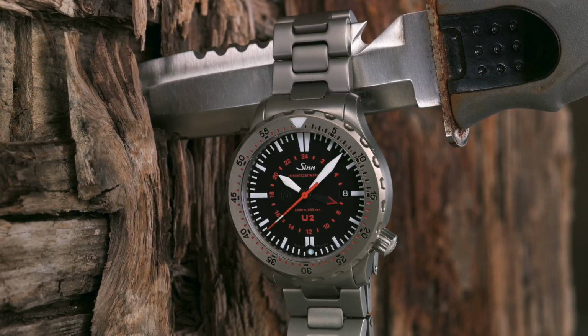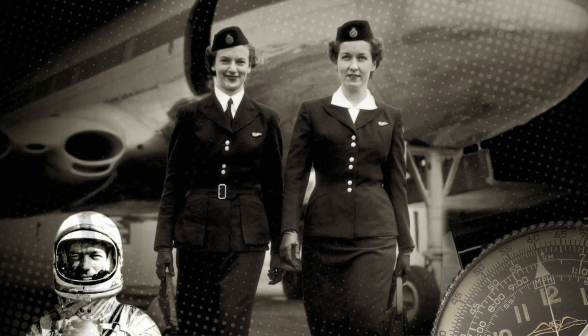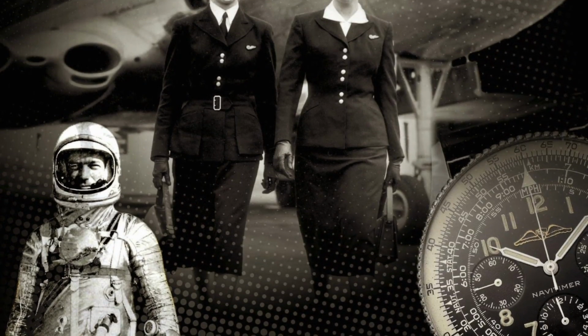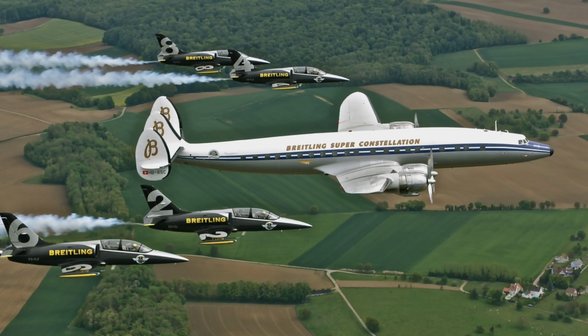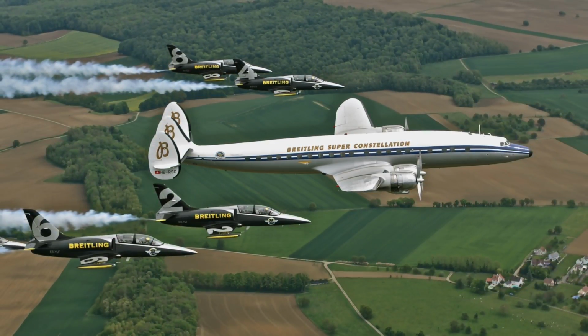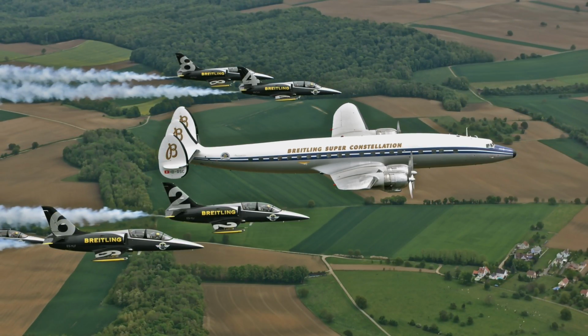Sinn still very much make probably the most tool-tastic instrument watches around. Breitling has its roots, just like Sinn, making tool or instrument watches, and the Navitimer being the perfect example. It's taken on a more luxury status watch kind of role recently. It's ironic that the Navitimer was born into the 50s, and it was quite ingenious, actually. We have to say that Breitling aimed the Navitimer at the commercial market, as there was a growing demand with the boom of diving and recreational aviation. Tool watches suddenly had more of a demand in the civilian market.